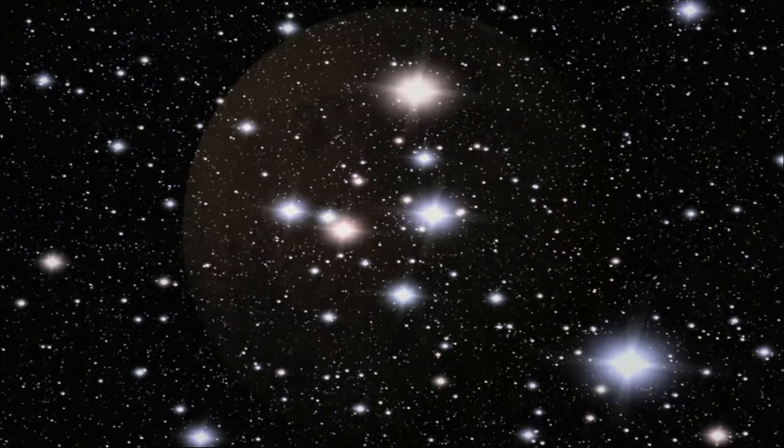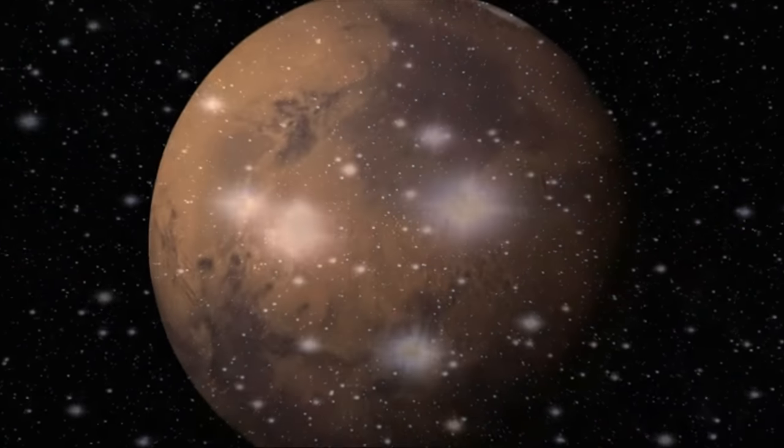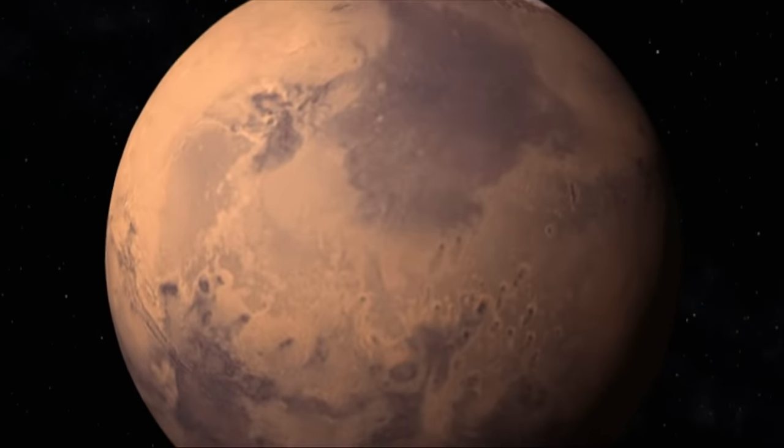And its implication that intelligent life could also exist on the red planet elicited widespread anxiety on Earth for much of the first half of the 20th century.